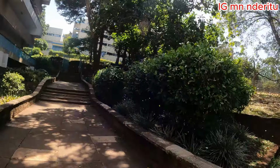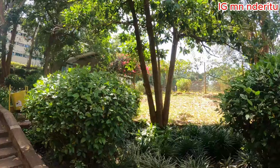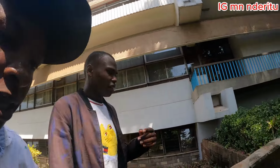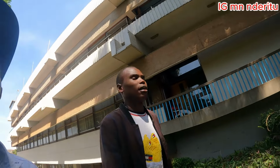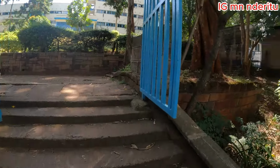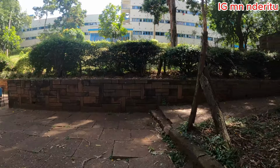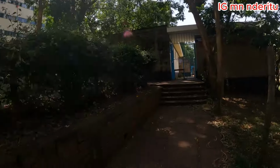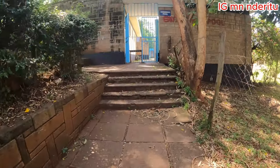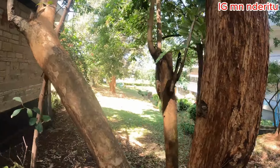Right, we've got our swimming pool. So do you have the swimming spot? Yes, we normally have it, but on this weekend, it's like they did not plan for it. So now we don't have. Oh, it's over there. These are hostels. This is now a swimming pool. Wow, I like the breeze of trees.